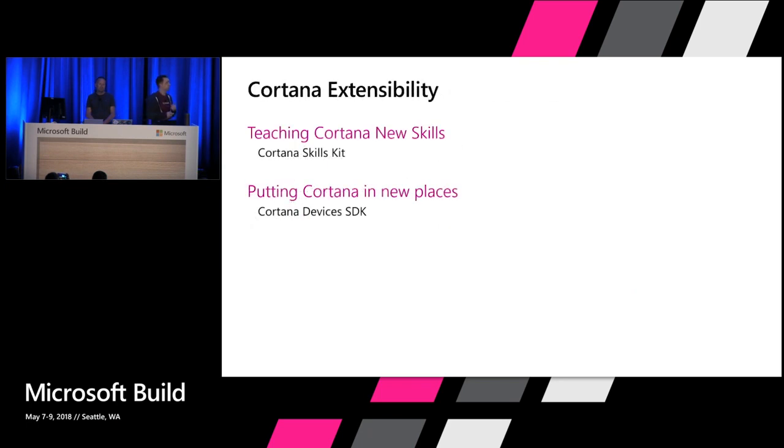So when we think about extensibility, we typically think about two ways to extend Cortana. Two different axes is the way I like to think about it. The vertical axis is teaching Cortana new skills. And this all happens with the Cortana Skills Kit. The second one of those is putting Cortana in new places, or the horizontal axis. And this is done through our Cortana Devices SDK, which is still currently in private preview.